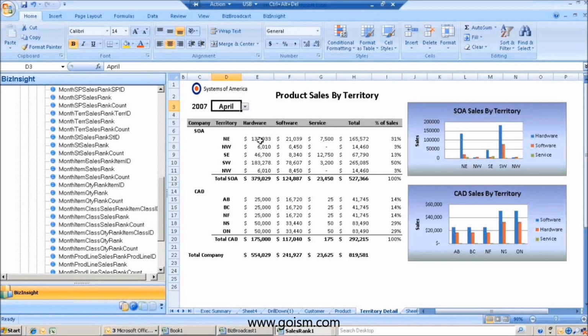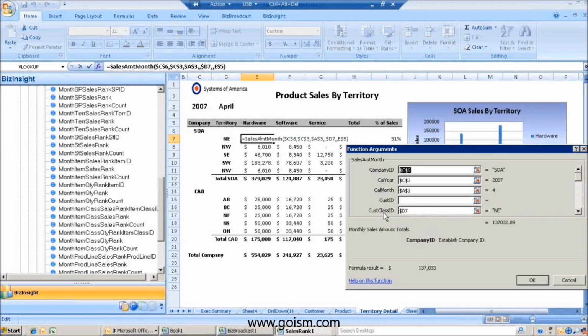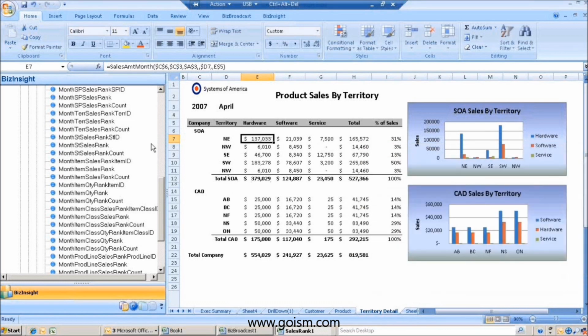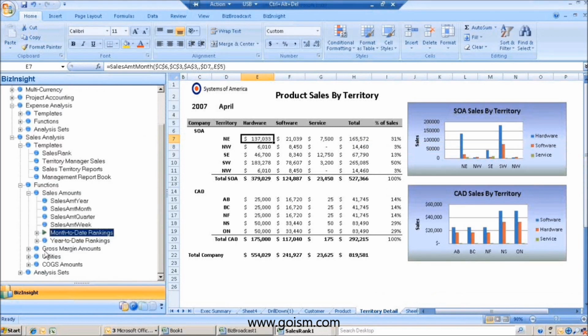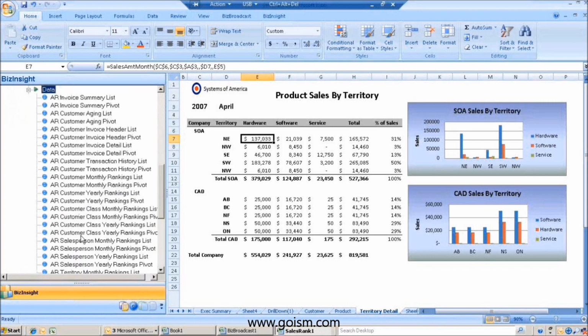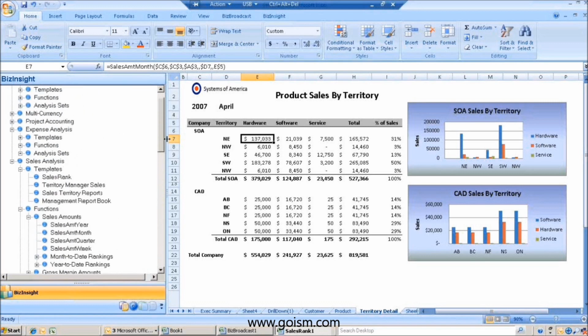And when you look at one of the sales amount functions, I can report any one of these items by customer class, customer, item, territory, product line. So any one of these items can be in the row or the field. So with one function, you can create hundreds of reports. So you can pull in gross margins, cost of goods amounts. You've got the same exact, and then these are all the pre-built reports for AR out of the box.